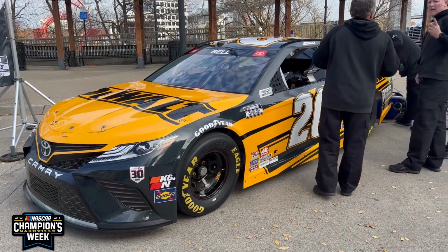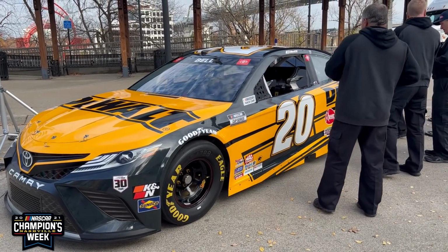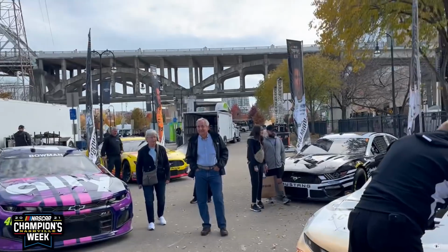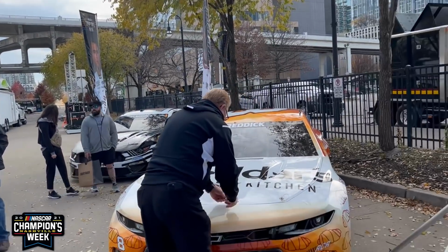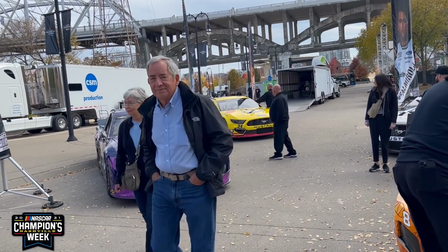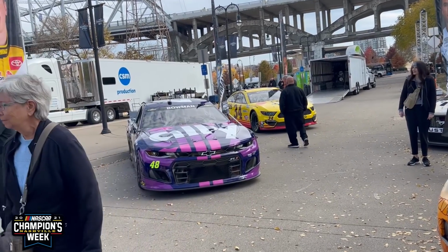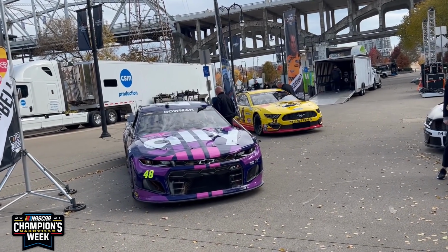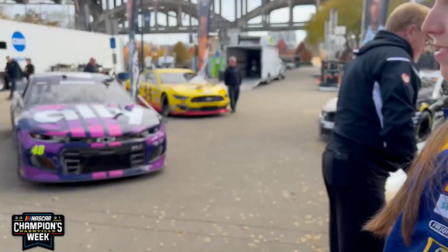All right, now we're starting to get here towards the back. These are the guys who finished later in the points. You see Christopher Bell here. You see Erik Jones. You see Tyler Reddick. You see Michael McDowell. But sadly, even with 4 wins, it shows the inconsistency of Bowman this year. He's back here in 14th in the standings, unfortunately. If they could have the consistency of 2020 but the wins of 2021, that'd be a good season. Yes, it would. But it's a lot to hope for.